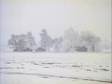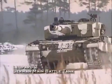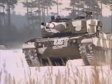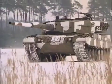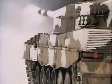Germany has always been known for their superior tank divisions, which often went head-to-head with the world's most powerful armies. Integrating advancements in firepower and armored protection, Germany's latest development in tank design is the fearsome Leopard 2.